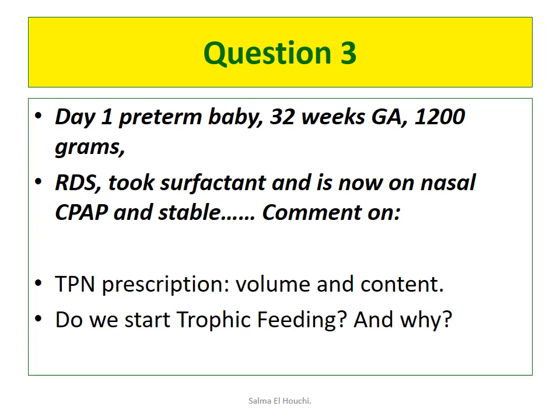This is a day 1 preterm baby, 32 weeks gestation. He's 1.2 kilos. He has RDS and took surfactant. He's also stable like the baby in the first case. What's the TPN prescription, volume and content, and do we start trophic feeding and why?